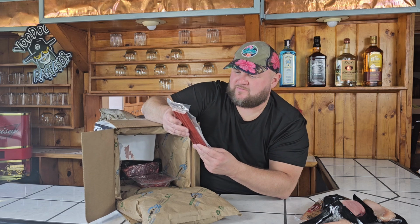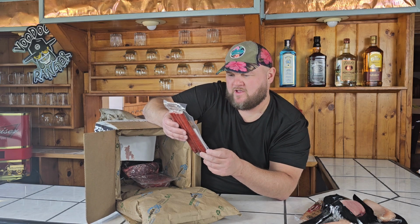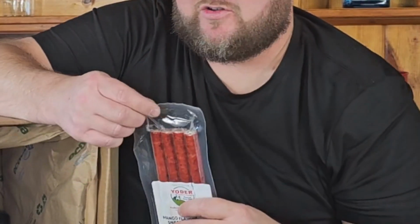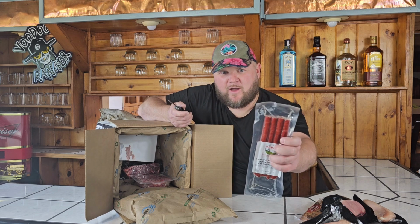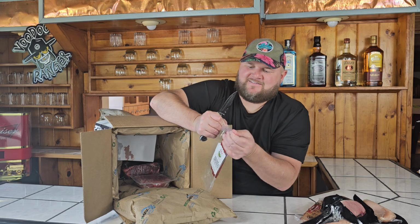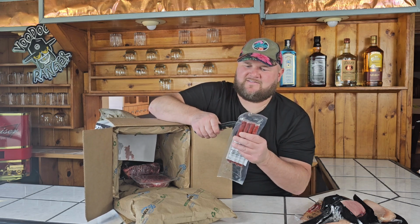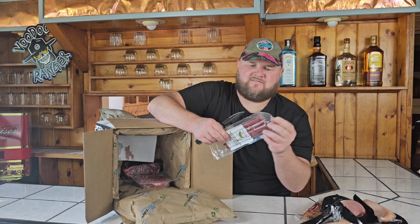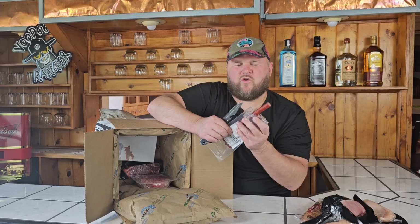Oh, here we go. These are mango flavored pork snack sticks with habanero peppers from Yoder Family Farms in Lone Tree, Iowa. Let's go ahead and give those a try. Mango flavored pork sticks with habanero peppers. Let's go ahead and just give those a try. I like the fact that you know where everything comes from.